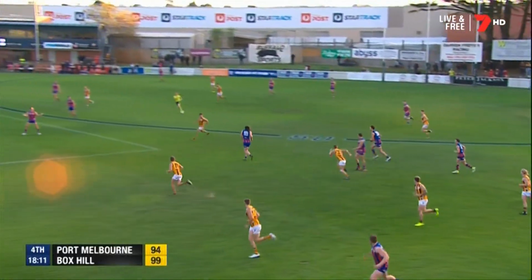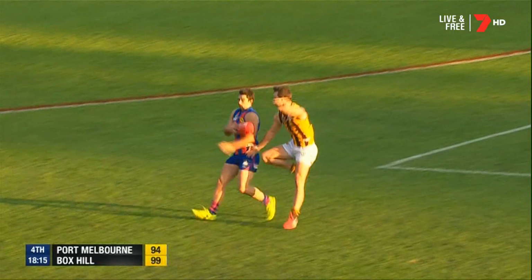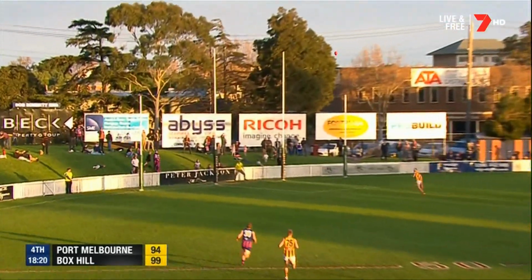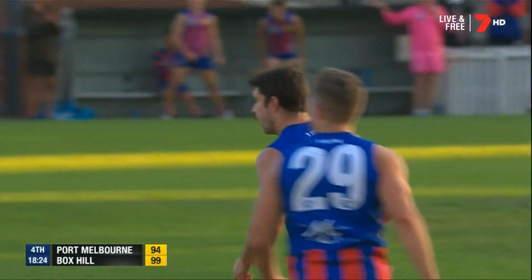Lockie Waddell, who takes the mark, wants to get it and go. Penetrating kick to a one-on-one. Conway takes the mark against Kennedy, shows him a clean set of heels, 51 metres out, goes for home, and puts the Borough back in front.